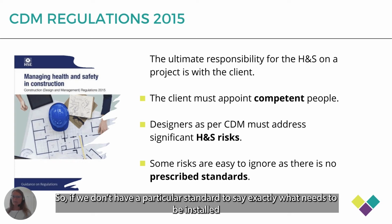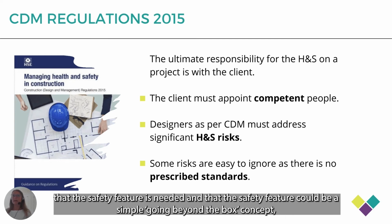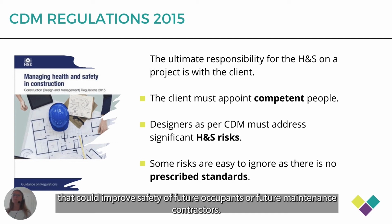So if we don't have a particular standard to say what exactly needs to be installed, or what height or what level, then it's very difficult to actually persuade the design team that that safety feature is needed. But that safety feature could be a simple going-beyond-the-box concept that could improve the safety of future occupants and of future maintenance contractors.